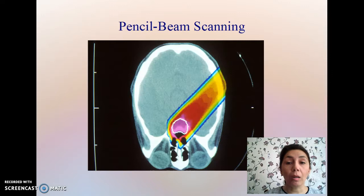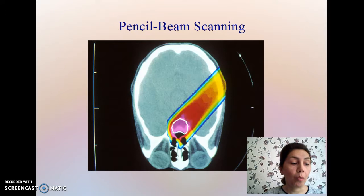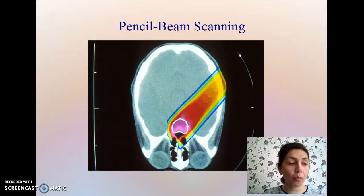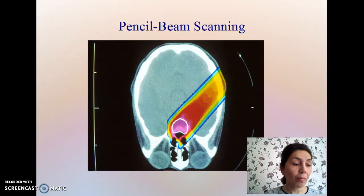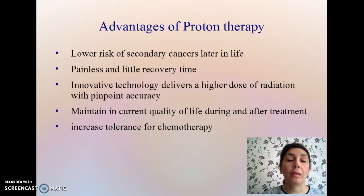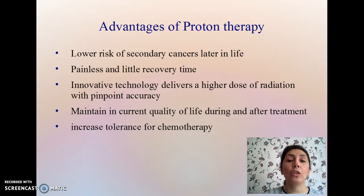The therapy uses an ultra-fine proton beam, as you see, with pencil point precision across each layer of the tumor. As the protons enter the patient, they deliver powerful treatment to the tumor with no extra doses. It is an ideal technology for irregularly shaped and deep tumors near sensitive areas. Let's see the advantages of proton therapy.